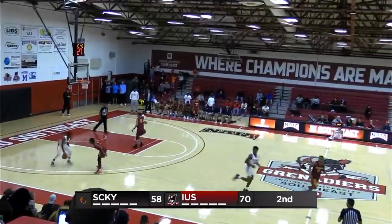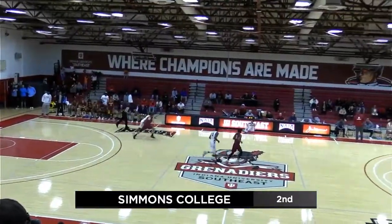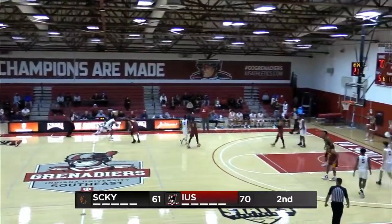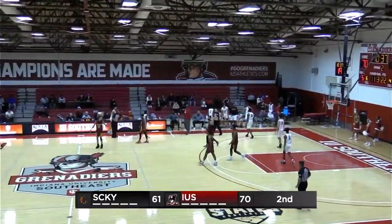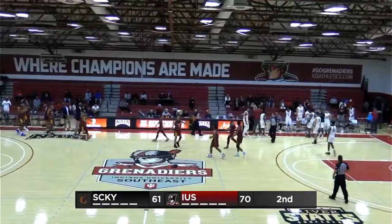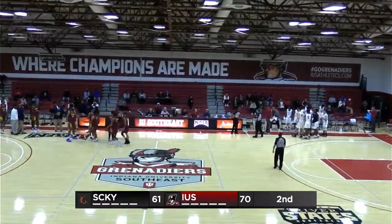He was a bit cold to start the first 10 minutes of this second half, but getting on the board there, leading scorer for the Falcons. They need him to start producing if they're going to come back in this game. Some frustration there from head coach Wiley Brown. He's going to call a timeout here.